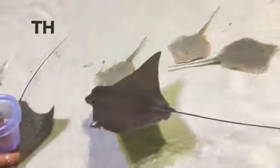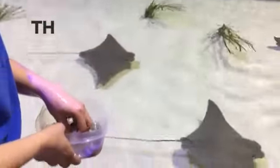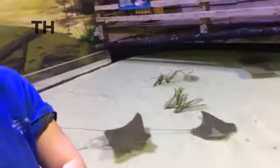Everyone has individual markings. They're all a little different. Also, their behaviors are a little bit different. I have some rays that will only swim at the bottom of the tank, some rays that swim at the top. Which ones splash versus which ones don't splash.